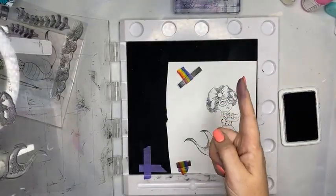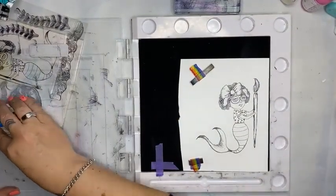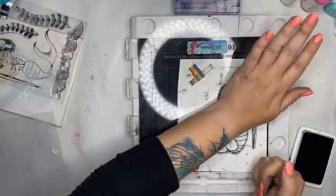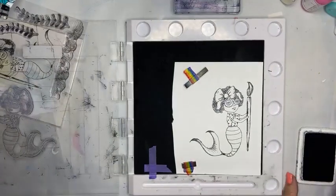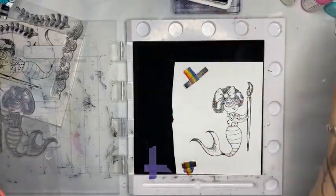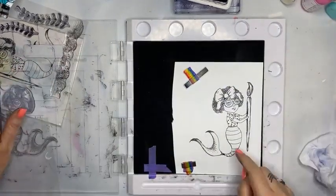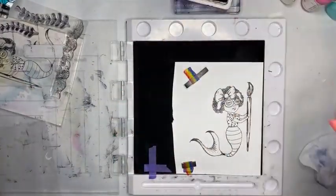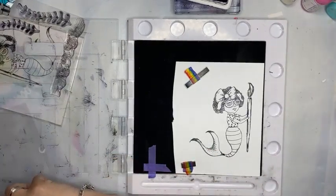Or I might. Bugger, well, I'll be damned. How nice is that? These are so nice to stamp with. These stamps are gorgeous. Oh, that is an excellent quality stamp, if I do say so myself. Right. The paper that I'm using is a Ranger white cotton paper. It is very, very nice.